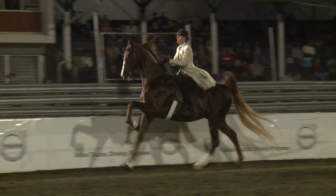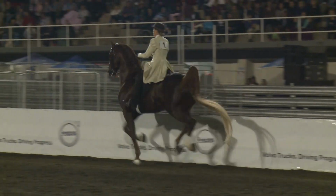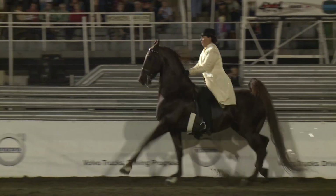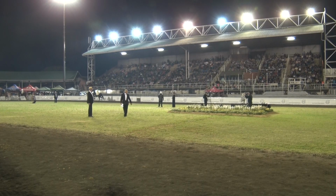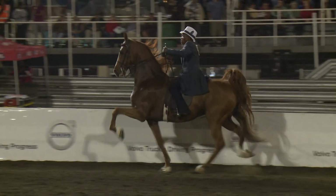Judges ask for a canter. On Cloud Nine and Cookie de Villiers. Judges ask for a slow gait.